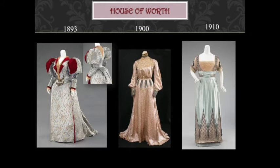So in 1893, this is your common silhouette. You see those large sleeves. What are they called? Leg of mutton. There you go. You guys know this. But the leg of mutton sleeve was quite large in the 1890s.